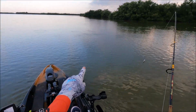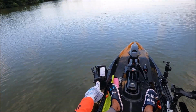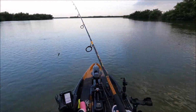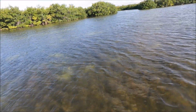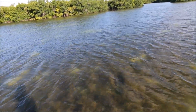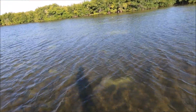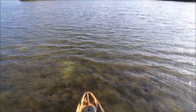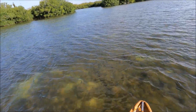Look at all these baitfish. Look at them, probably menhaden. Look all over the place. We're 1.7 feet, not even 2 feet. There's like a little channel right here. Oh wow, incredible. Dolphin working it. Lots of bait, guys, incredible. Look at that, he's killing that bait. Wow, I like this new place.